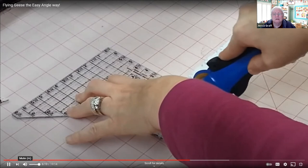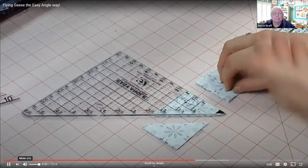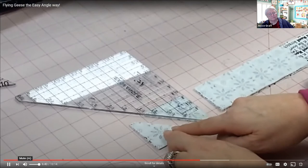Very clever. Okay. Now, if I were making regular half square triangles, instead of having 2 white strips right sides together, I would have my dark strip and my light strip right sides together so that I could cut already matched pairs ready to go through the machine. But we are cutting these as wing triangles that are going to go right here on either side of our geese. Let's do that one more time.